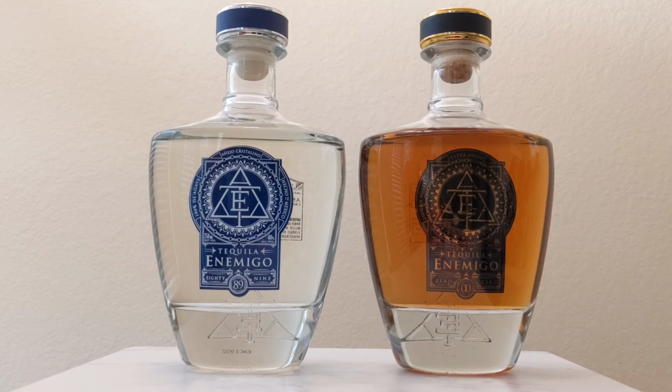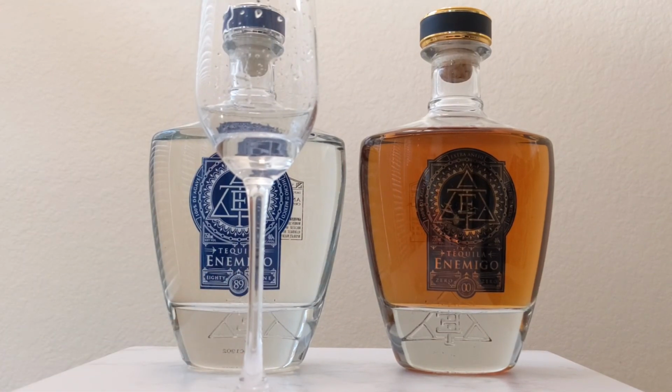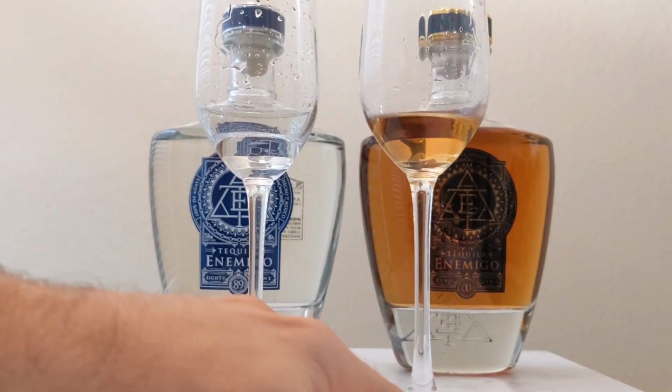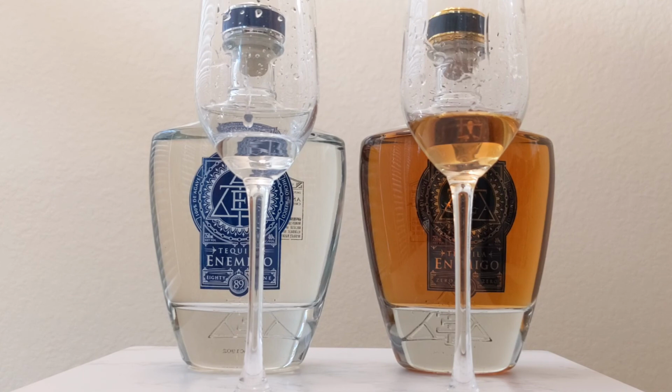Even smelling side by side, and my nose is pretty good, they smell very, very similar. I'm going to take a sip of the Cristalino. Interesting. And now the extra añejo. Ooh, okay, the wood shined through on that one a little bit, kind of leatherish. Like if you took your belt and bit into your belt, or smelled your belt. That is interesting.